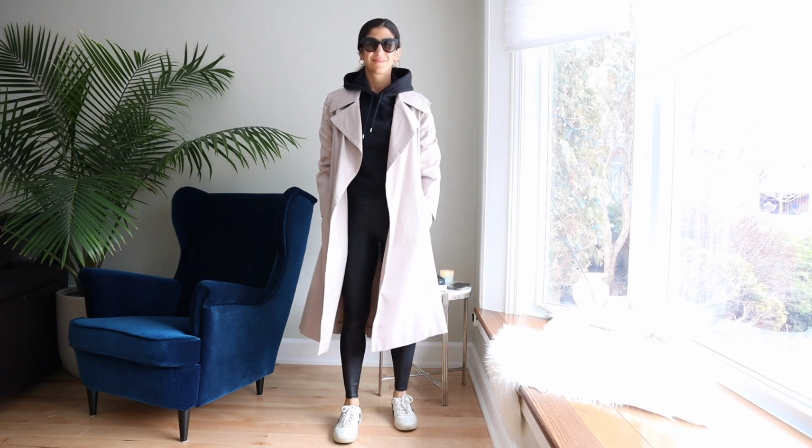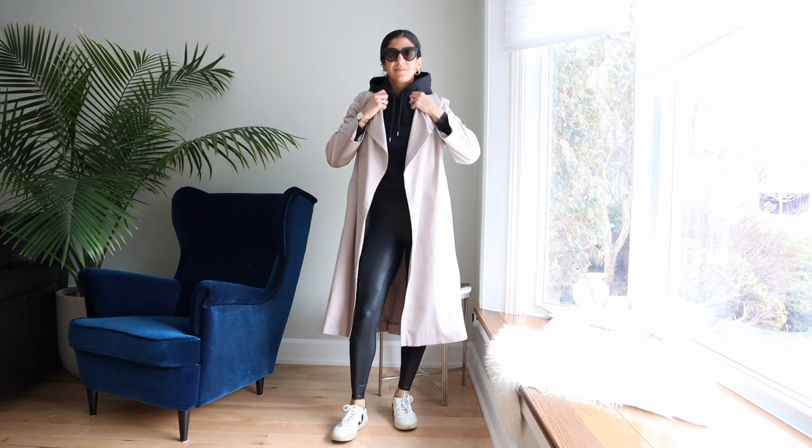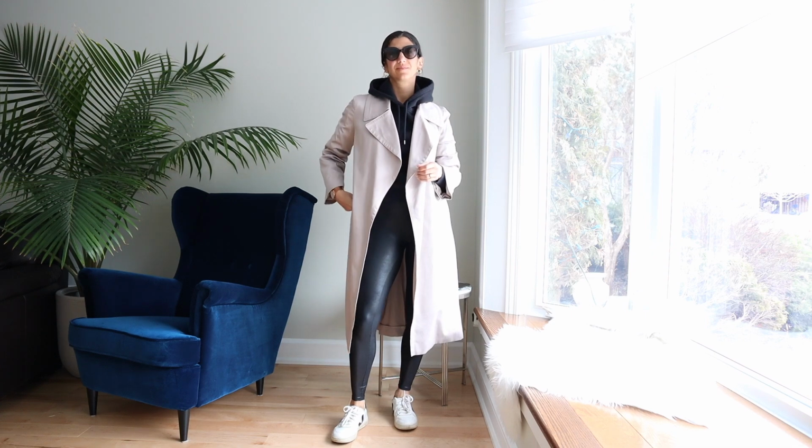So here's what I've done with my leggings and my hoodie, which I'll often wear at home with just a pair of socks over top or with my slippers. I think adding this trench coat in a really nice taupe color softens the look, and the sneakers make it feel a little bit edgy, a little bit everyday.